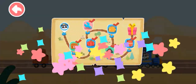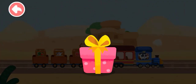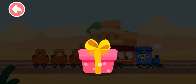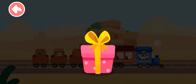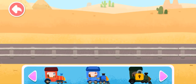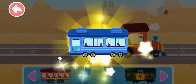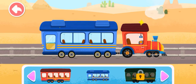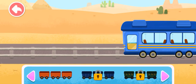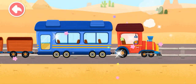You have arrived at the terminal. Here's a gift for you. Have a look. Let's build the train now. Let's assemble a little train. You have got a new train piece. Come and have a look. Your train looks great! Let's set off!